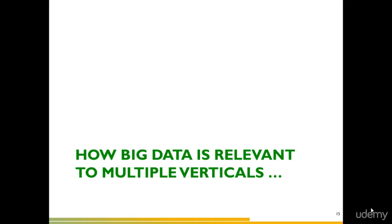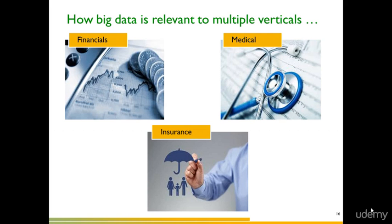How is big data relevant to multiple verticals? Is big data relevant to me? What are the industry scenarios that could benefit from big data analytics? Here are some of them.